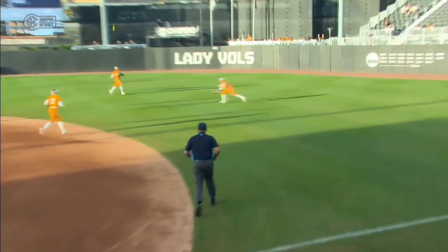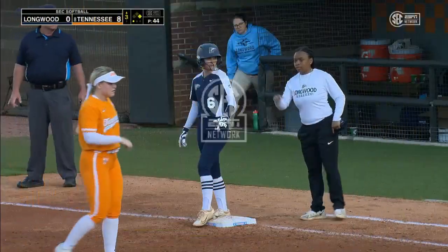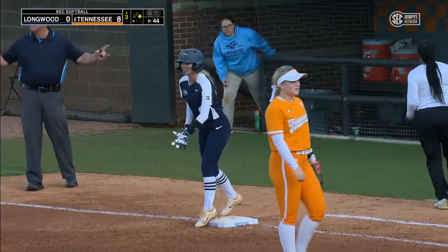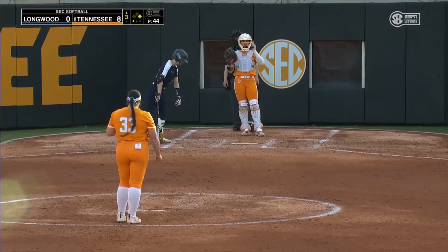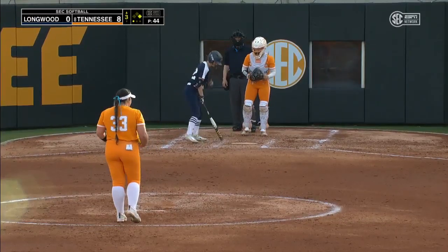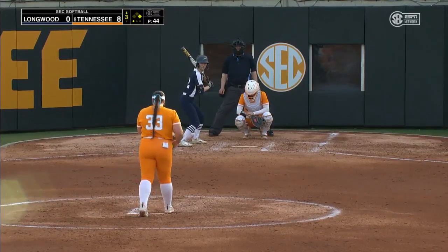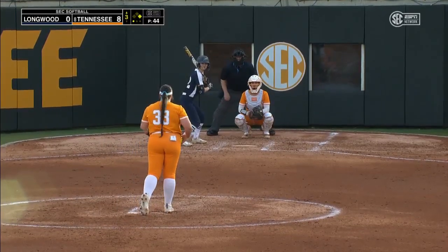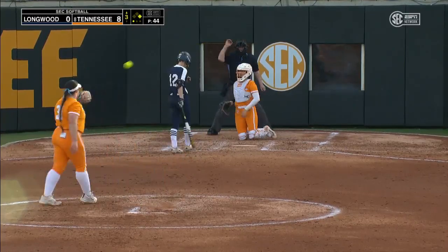Just outside the reach of Leach. Not for a lack of effort. Second hit of the game for Longwood. We have a 1-out single here in the 3rd. Back to the top of the order, Lauren Fox.